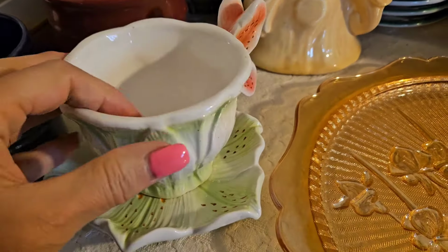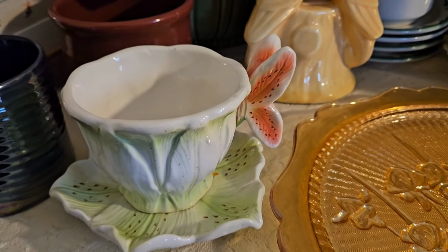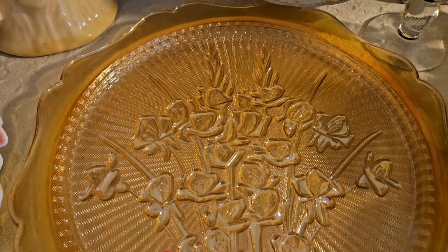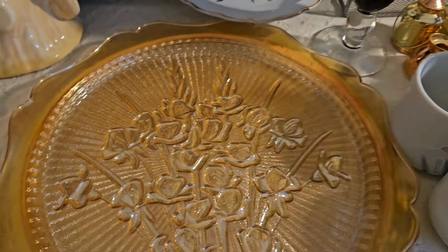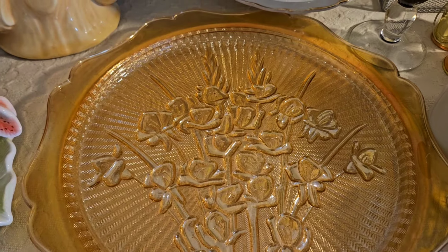She got this teacup and saucer. It's got a butterfly on the handle. She purchased this Jeanette platter. It's got the herringbone pattern with the irises on it. It is amber, but it also is carnival glass.